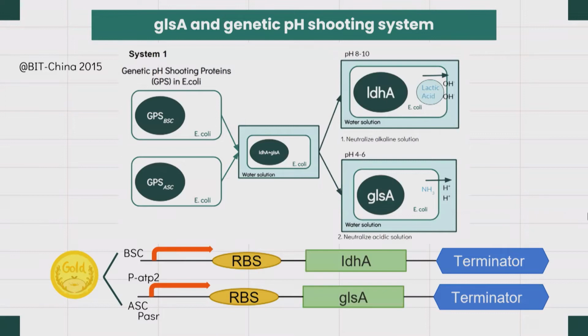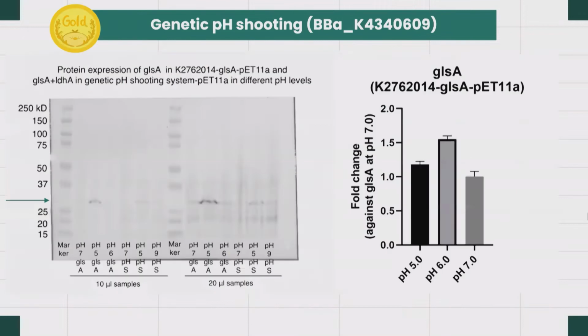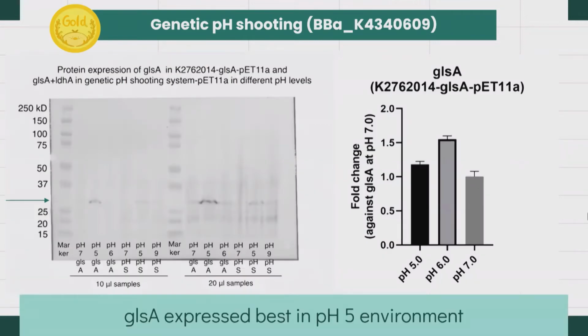Next, to monitor the pH level, the pH shooting system is composed of the base shooting circuits, PATP2 and LDHA. It produces lactic acid in the high pH environment. Also, as you can see here, we have another construct, the acid shooting circuits, PASR and GLSA, which is inspired by the BIT team of China in 2015, and it produces ammonia in a low pH environment. As you can see, the GLSA expressed in pH 5 in the Western blot experiments, and there's a high mRNA expression in both pH 5 and pH 6, indicating that the PASR promoter is activated in acidic environments.